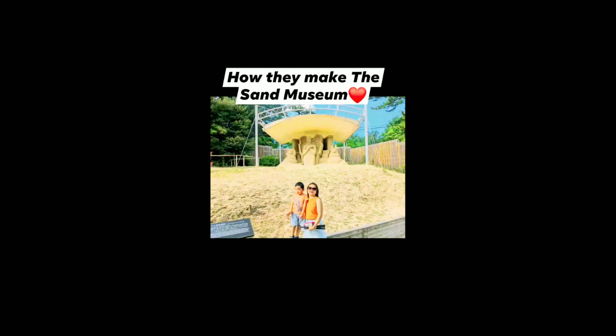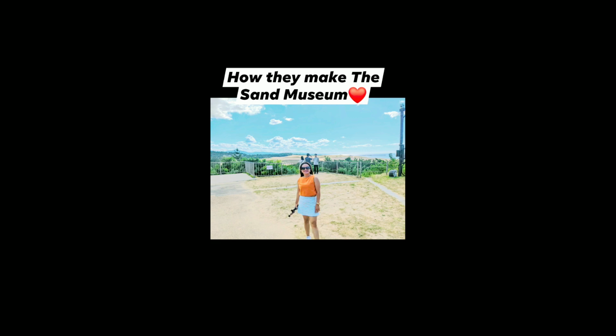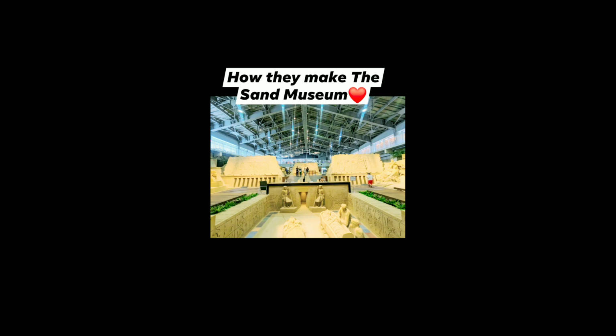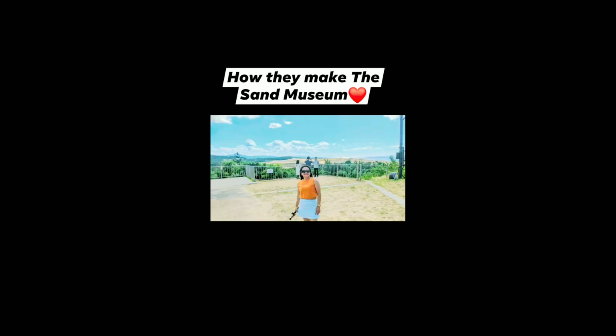The concept of the Sand Museum is traveling around the world in sand. Each year, a new theme is chosen for a year-long exhibition. This year, the exhibition will be a large run of 18 months until January 2024. Egypt was chosen because the year 2022 marks the centennial of both Egyptian independence and the discovery of King Tutankhamun's tomb.